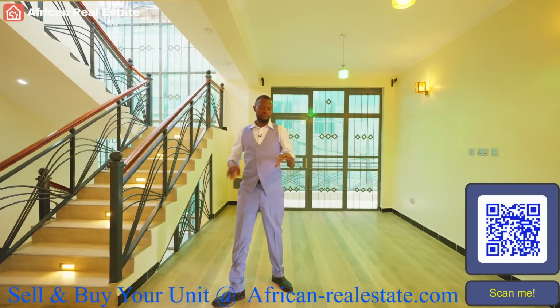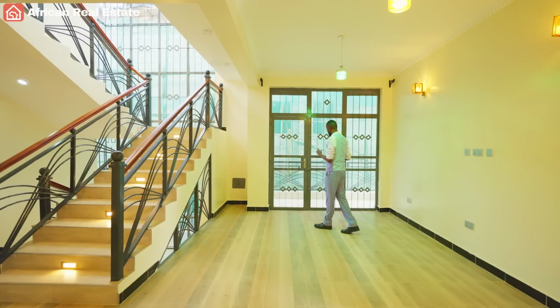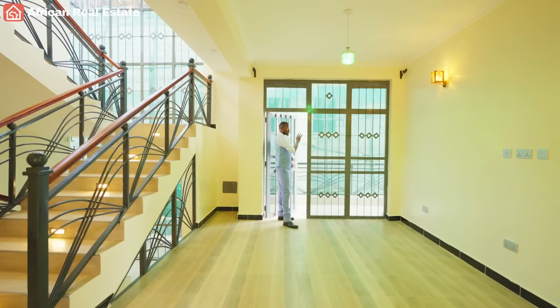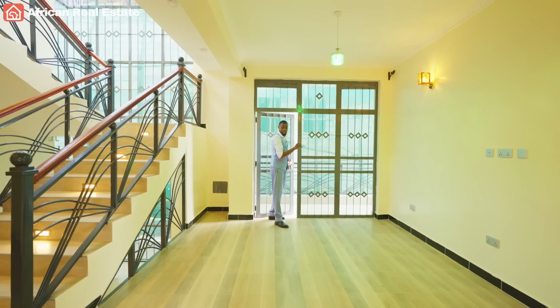Right now we are in the family room. It has been done very well, and one thing that I like about it is that it comes with its own balcony. This balcony is giving you a good view to this side of Syokimau, and from here you will enjoy the beautiful views of the developments that are coming up in this area.